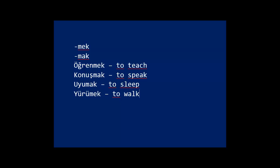Now, let's see how we're going to express sentences like I'm going to learn, or I will learn. I'm going to speak, or I will speak. We're going to sleep. You're going to go for a walk, and stuff like that. Stuff that we use to express an action that's going to occur sometime in the future.